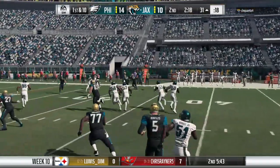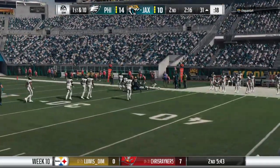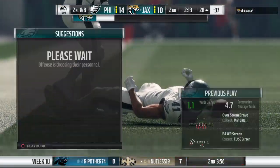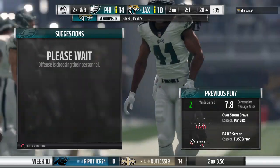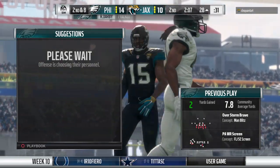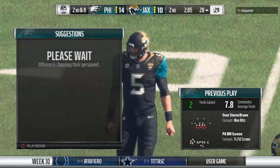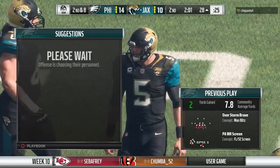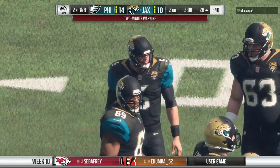Throwing now is Bortles. It's caught on the right side by Robinson. And he'll go down at the 28. Give him a couple on the catch. It's 2nd and 8. The goal of a wide receiver screen is get enough blockers in front to create a wall and let him pick his spot to run the football. How about the defense there, swarming to it and not allowing that to happen? Did not let him get downfield.